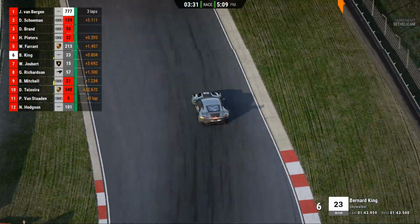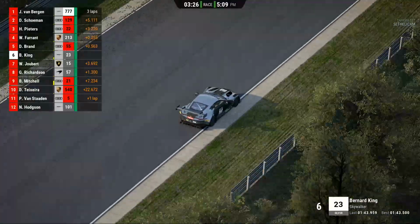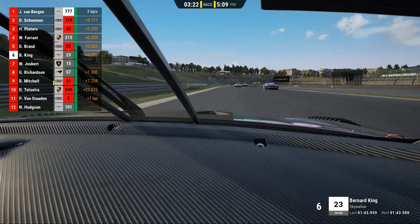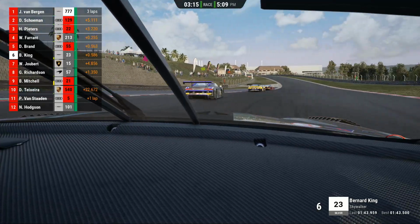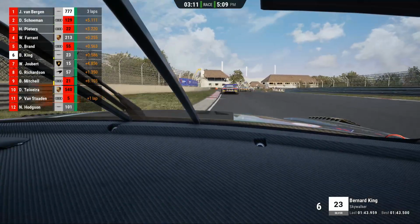Farrant is the leading Porsche. And right on his tail there, Joubert pushing hard in the Lamborghini. Behind that, it is Richardson, pushing in the McLaren, trying to find a way through. Then we go on board now with Bernard King in that very, very fast Aston Martin. But can he get through there? The Skywalker man, he's battling a little bit at this stage, trying to close that little gap down. But you can see just how tight it is.